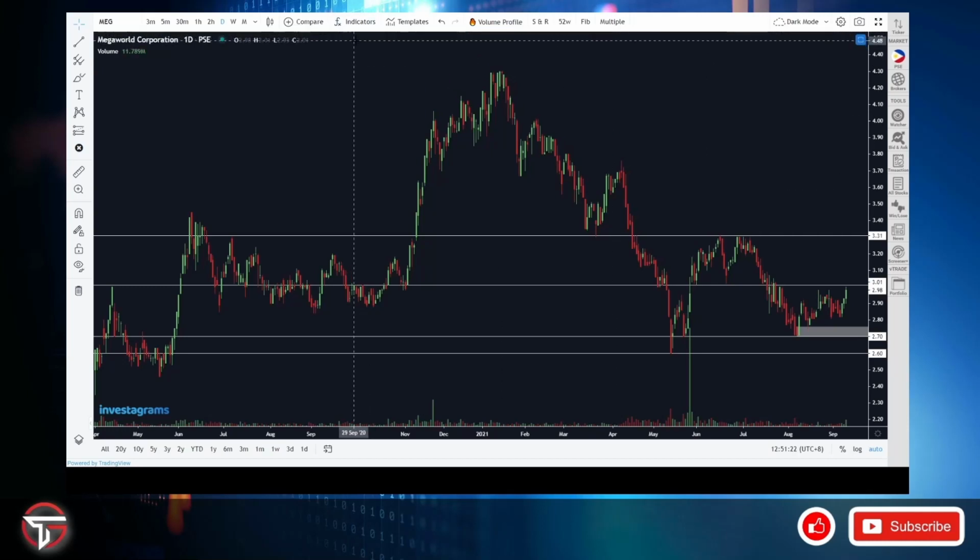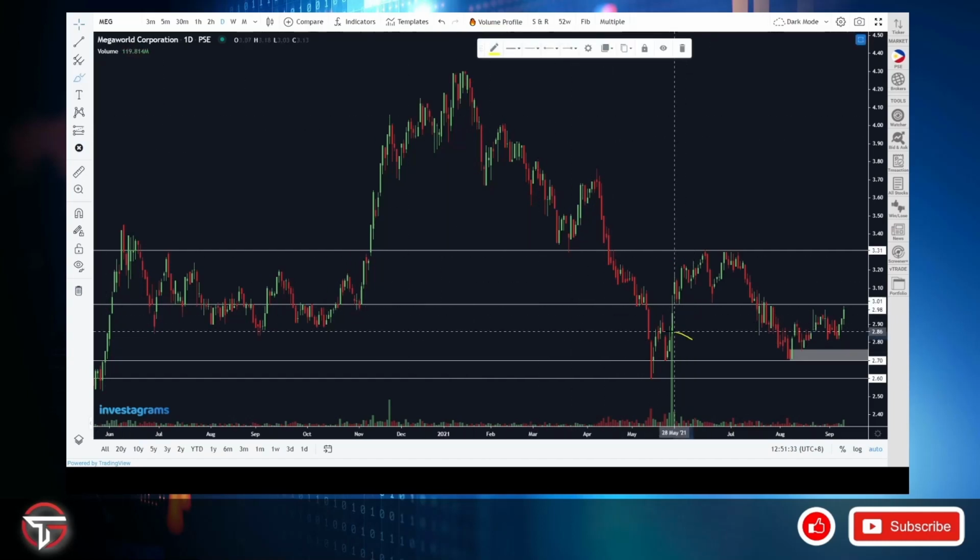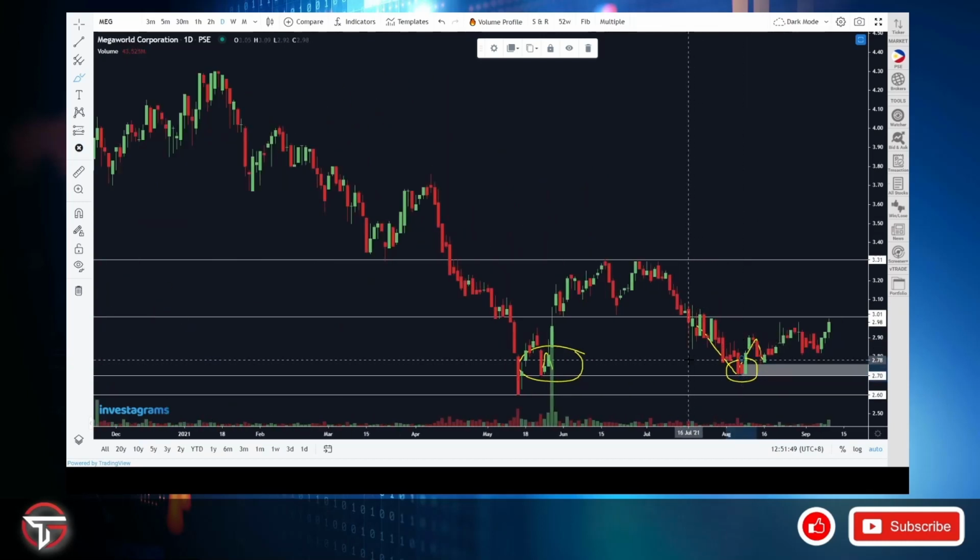Simula tayo sa MEG. This was a requested chart. So, yung MEG, what happened was, it first came back dito sa area of previous consolidation na to, albeit very brief. It came back here, tested it, bounced, came back, tested dito, itong area na to, where price initially held support, di ba? Then, from there, we've been moving steadily upwards.